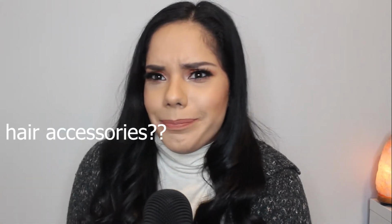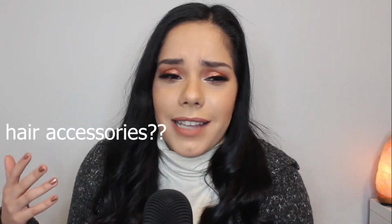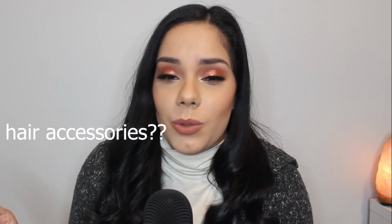I don't know what you call them, like headbands and hair ties. I keep those things super simple, and when I do an updo, I depend on just a few very dependable go-tos to make my look. So I'm not going to be fussing with a lot of hair accessories or anything like that. It's going to be just a few things. So here I have the things that I'll be using.